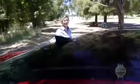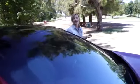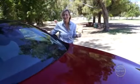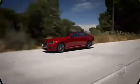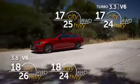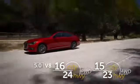While the exterior design language isn't exactly unique, the G80 is refined and elegant. And let's face it, isn't that what you're looking for in a luxury sedan? Yeah, it is. Gas mileage numbers are compelling, especially since even with this being a luxury car, you don't need to hit the premium gas pump unless you've got that 5-liter to feed.